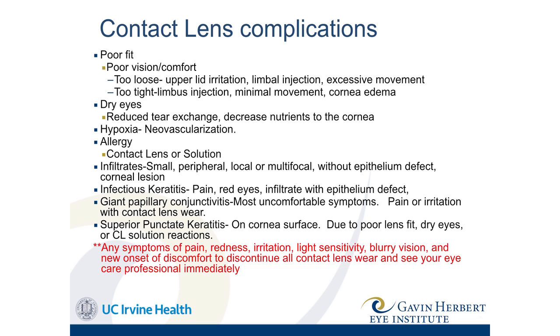Now, infectious keratitis, you'll actually feel it. You'll see it. You'll feel the pain with and without contacts. You'll see the redness. And for us, we will see these little white spots, and we'll actually see some defect on your cornea as well.